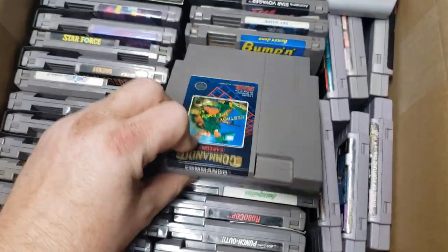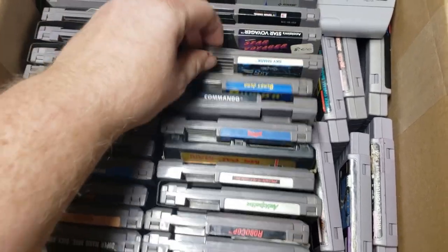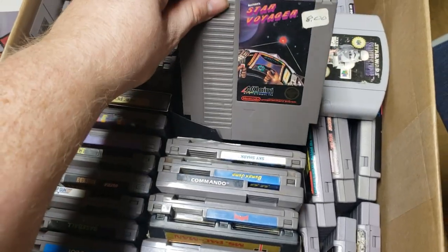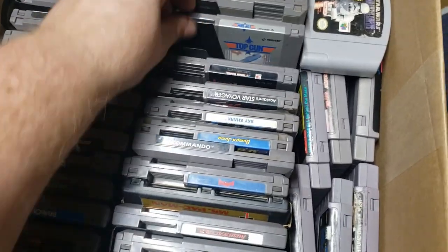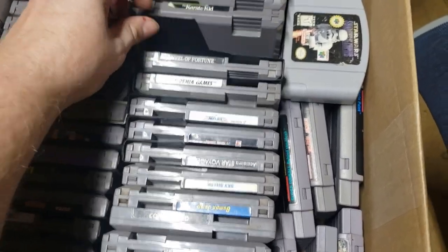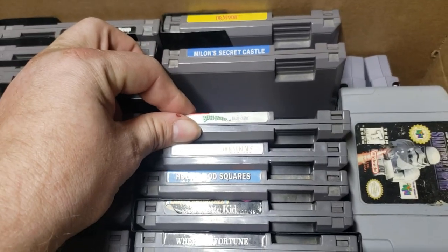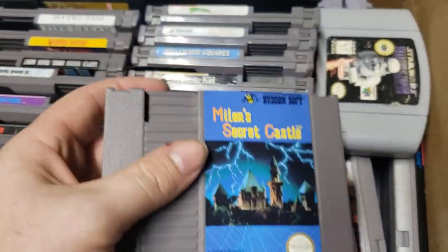Robo Warrior, we got Commando, Bump and Jump. A lot of these games I've never seen before. I'm not sure what the prices are on them. I think it came out to an average of just under $4 a game. So, Star Voyager, MTV Remote Control. Like I said, a lot of these I've never seen before. Top Gun, California Games, Wheel of Fortune. We got the Karate Kid, Hollywood Squares, Jack Nicklaus Golf, Bugs Bunny, Milon's Secret Castle. All these look to be in really good shape.